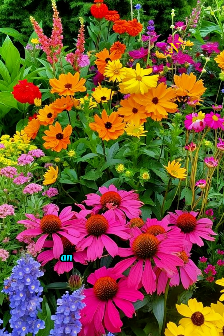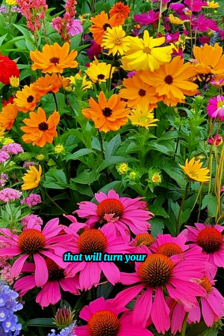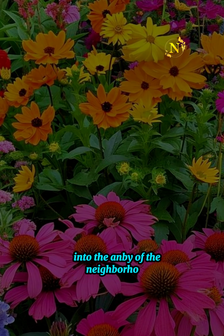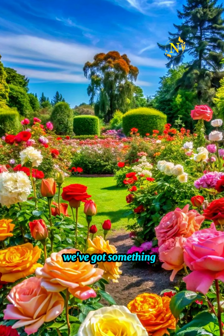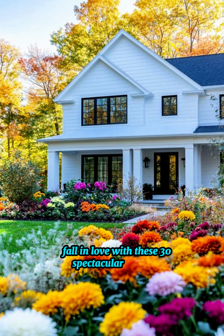We've curated a list of stunning fall flowers that will turn your front yard into the envy of the neighborhood. From classic chrysanthemums to unexpected beauties, we've got something for every style and skill level. Fall in love with these spectacular autumn blooms.